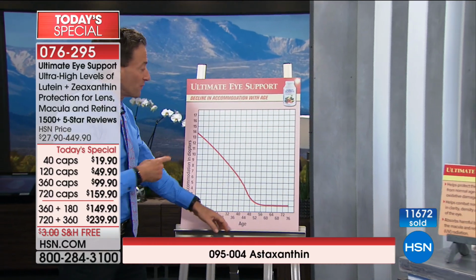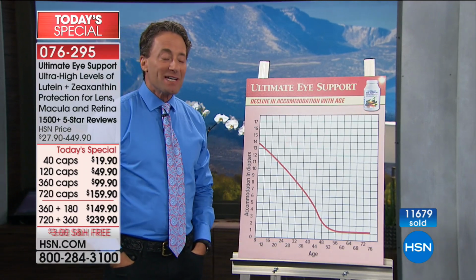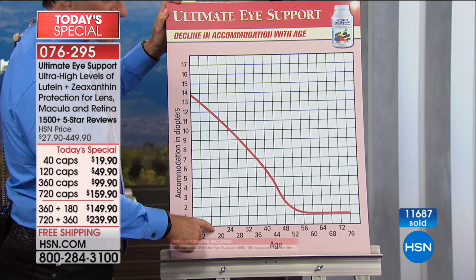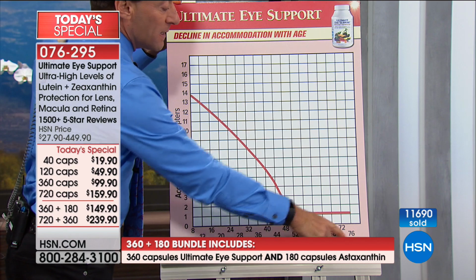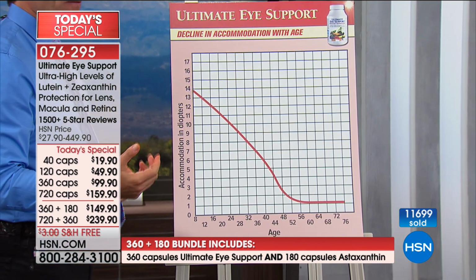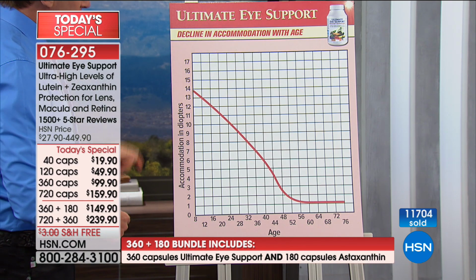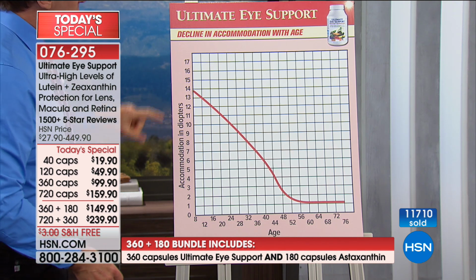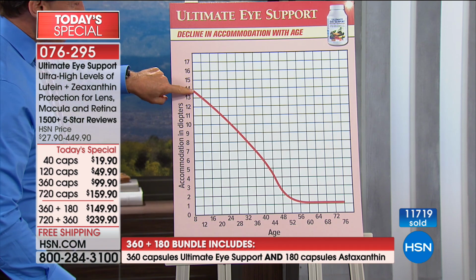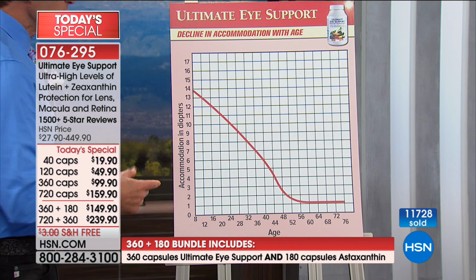I have a chart that shows that, but first there's another fascinating, sort of depressing chart. This probably doesn't just apply to vision, but on the bottom of this chart is age: 8 years, 12, 16, 20, 24, 28, 32, 36, 40. And this is accommodation, the ability of our eye to adjust and refocus when we change focal distance, especially close vision. This is diopters of accommodation. When we're young, say 8, 12, 16, 20, little do we know, it is steadily dropping.